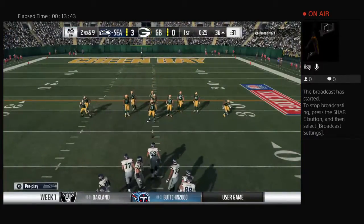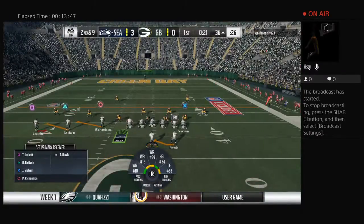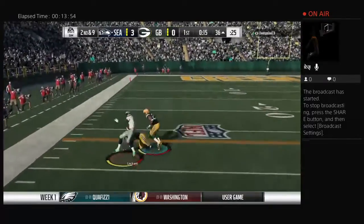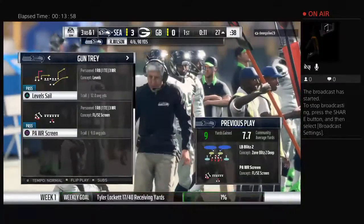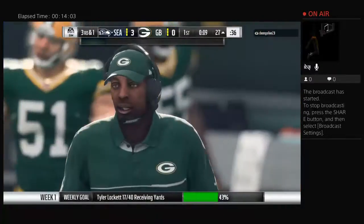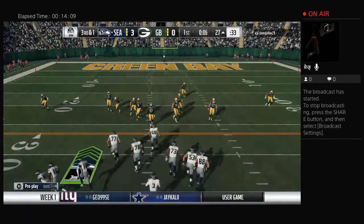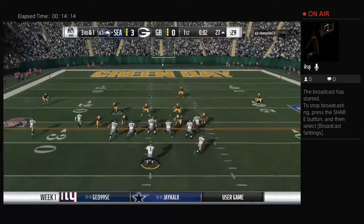Second down, 9 yards to go. Here's Wilson. It's caught. Lockett. And he'll be brought down at the 27-yard line. And they'll get 9 there as that sets him up better for 3rd down. And the Seahawks on 3rd down, just 1 for 3 thus far. They're up against a 3rd and 1 situation.